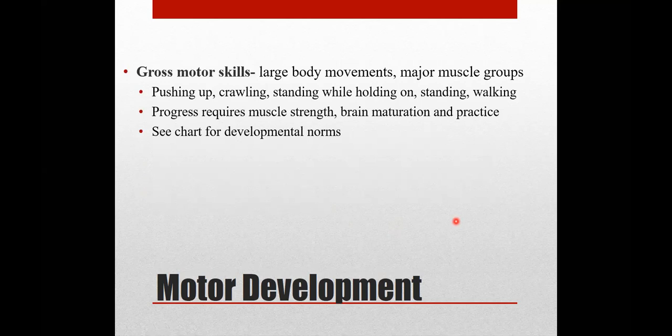So the first voluntary movements would be the gross motor skills. And so these would be large body movements involving large muscle groups, larger muscles. And these then will develop in a progression. And so you will see, I think this might be out of order. Yeah, it actually is.